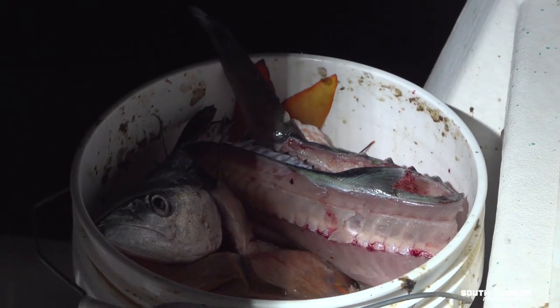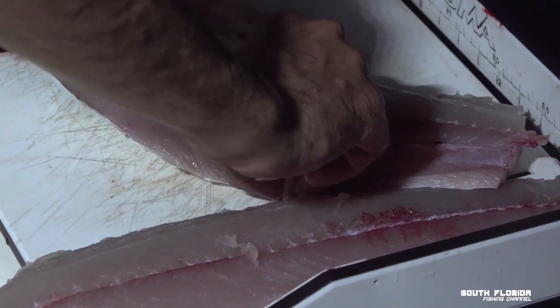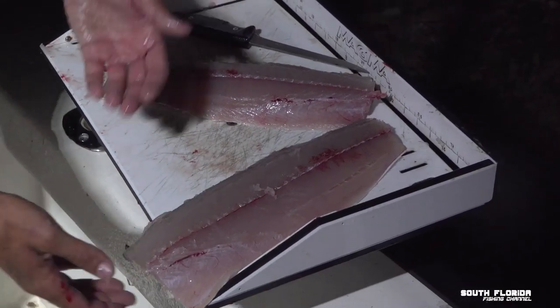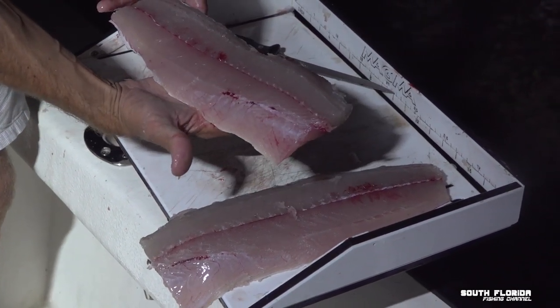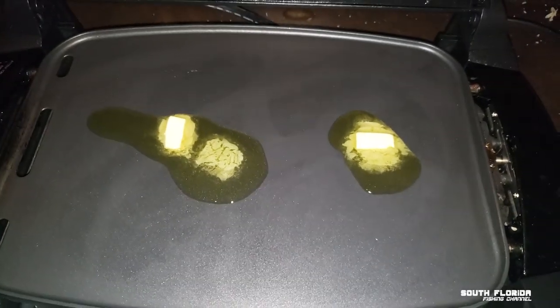Toss that in next time we go fishing, get the fish around the boat. Boom, bada bang. Two nice pieces of mackerel, ready for the soy sauce. Let's go. Got some butter melting and oil.